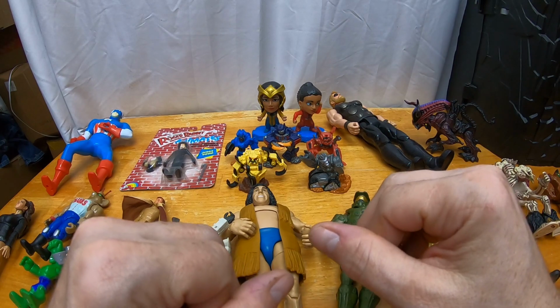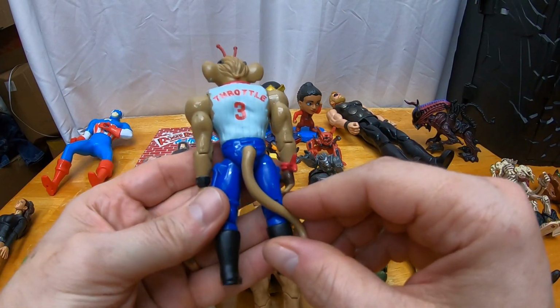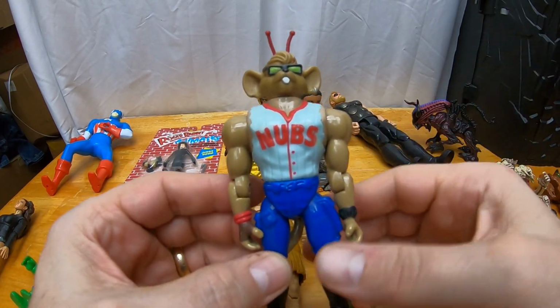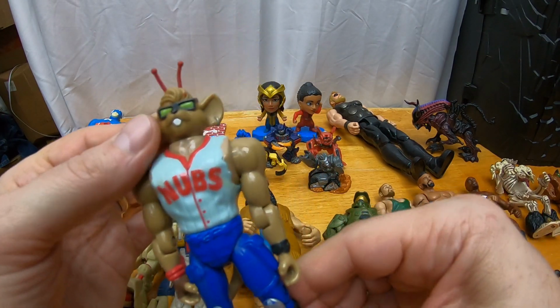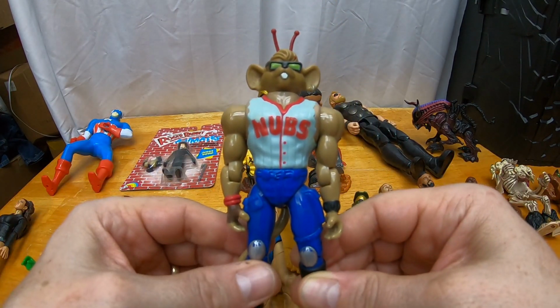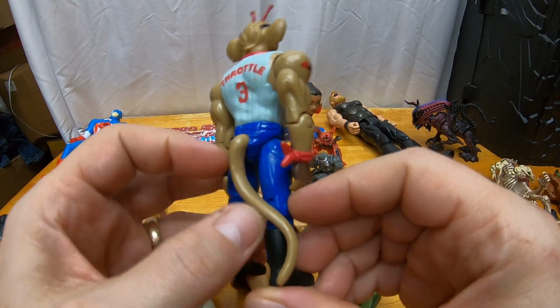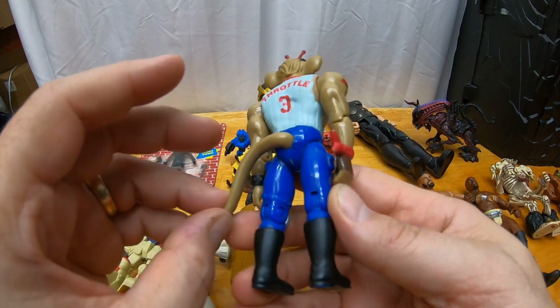And then the two figures I didn't point out because I'm thinking about keeping them. But we got a vintage Biker Mice from Mars, the first one I ever came across. So I'll look them up. I don't know if I necessarily want to collect this toy line. It looks pretty neat though. It is kind of neat looking. I just got to pick and choose.